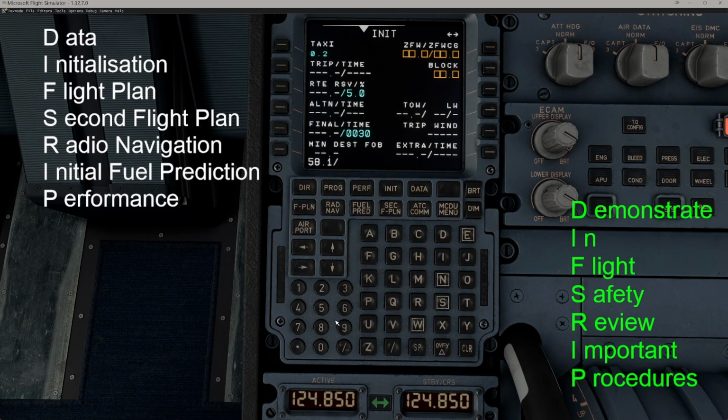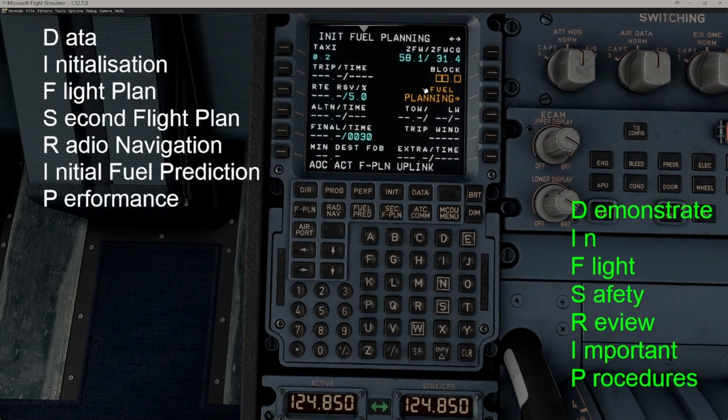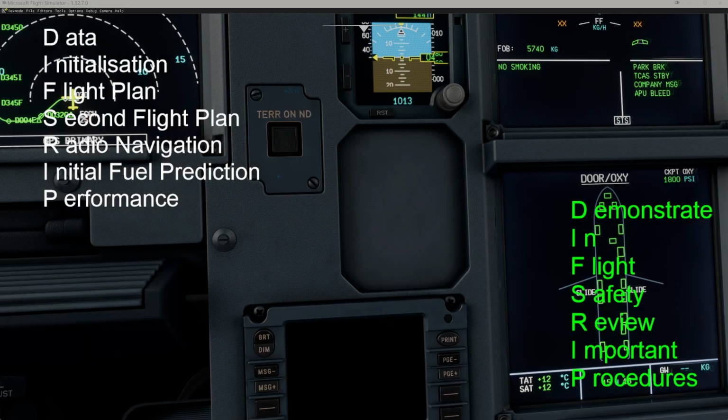58.1 slash 31.4. Pop it into here. And then also it's asking me the amount of fuel that I've got in. I can do that two ways. I can go back to where I was before. I can read it off the payload that's on the screen. Here I'm looking at the upper screen just on the right here. FOB is 5740 kilograms. You put it in as 5.7.